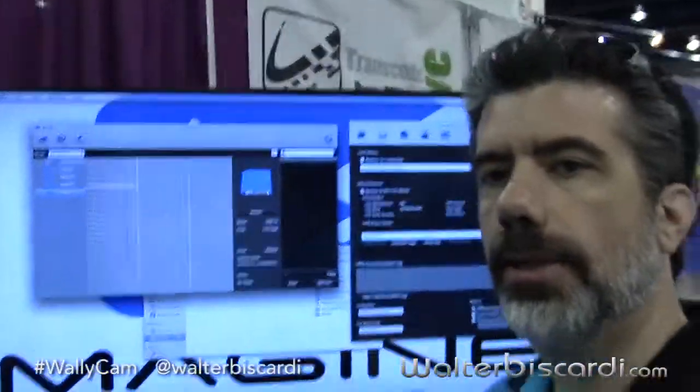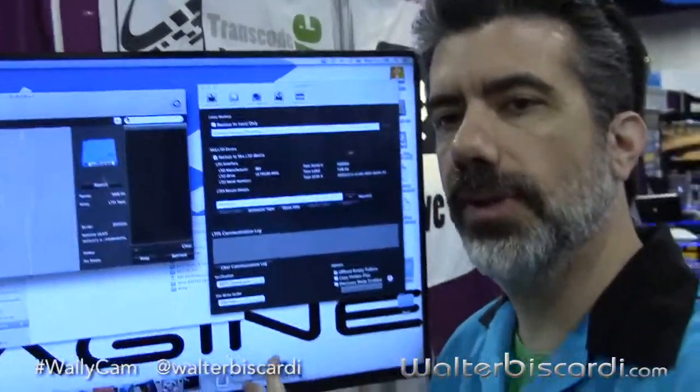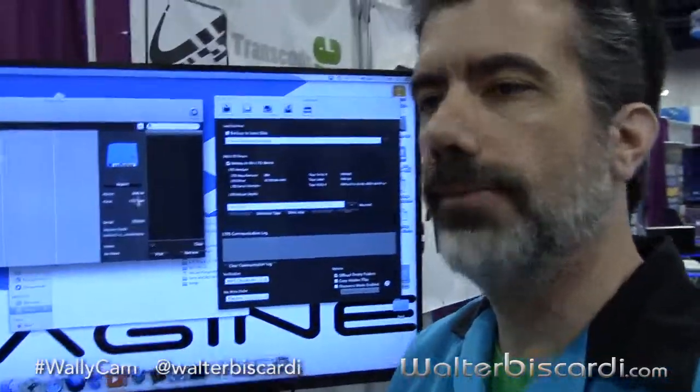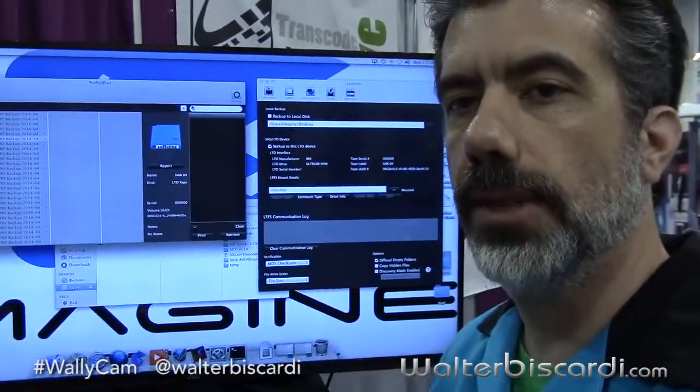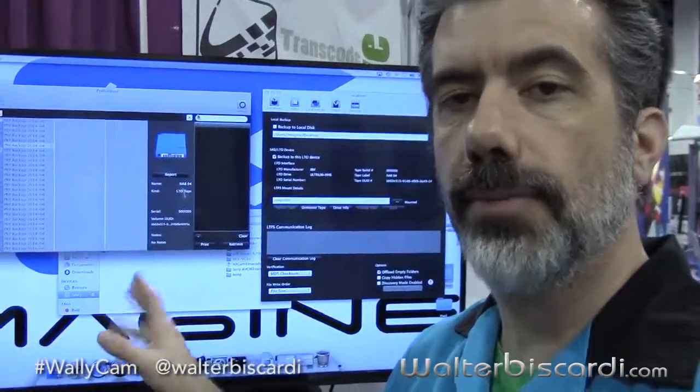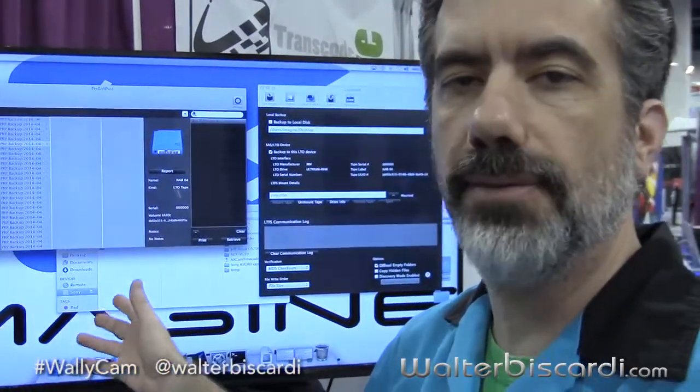Yeah, and behind me here, you can see it's very simple functionality. Any of us who have done hard drives and reformatted hard drives and everything, it's very, very simple functionality. This thing can even read the drive. You can read the information from the drive even when the tape isn't even mounted.